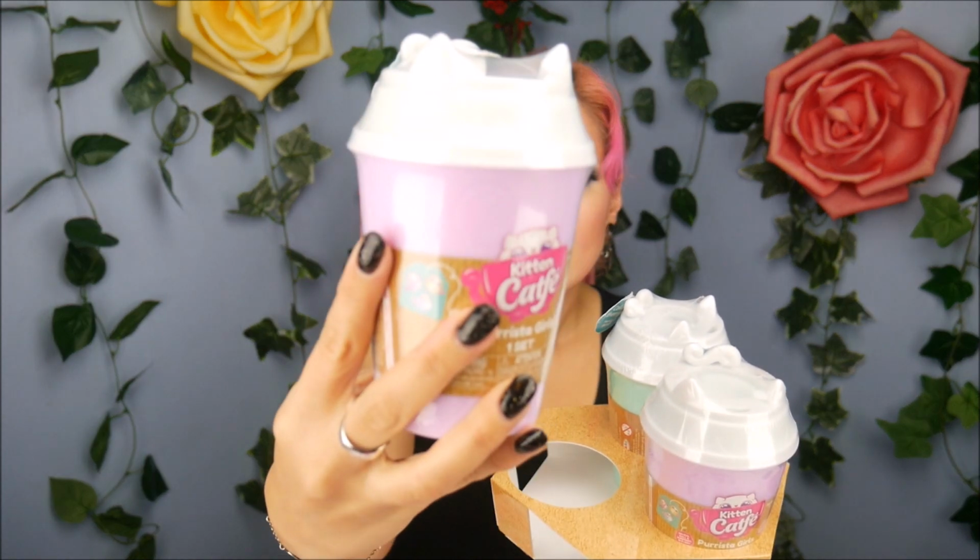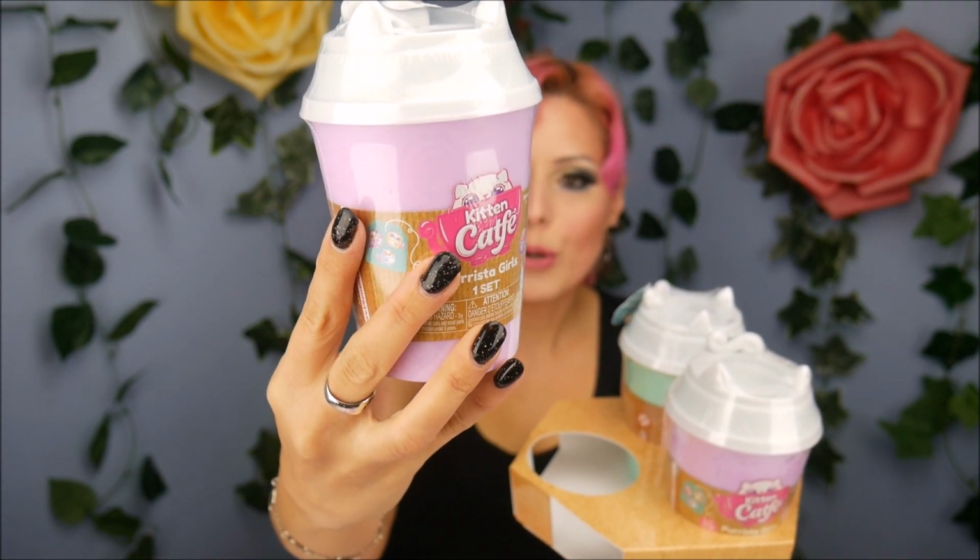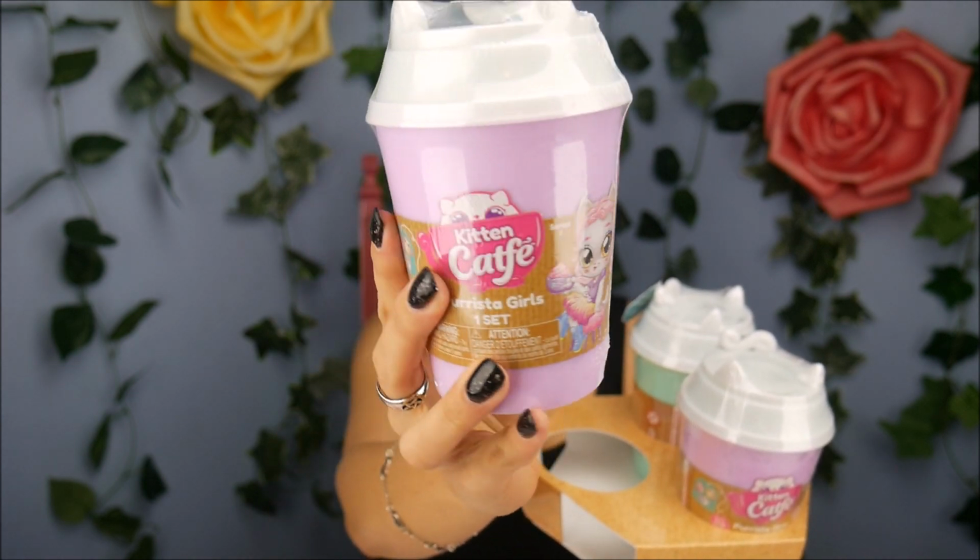And then it says, Purrista Girls. Really? The puns on this are just so awesome. Okay. Reveal doll and surprises in every cup, series one. So it looks like you get 6 surprises: a doll, outfit, accessories, and a meowable. That is so pretty. I love that packaging. Love it, love it, love it.